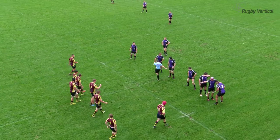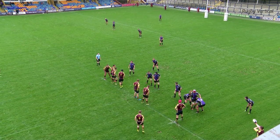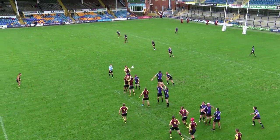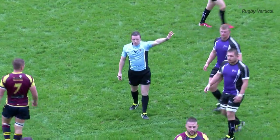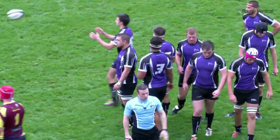The Vars won it in 2015. Never had a good record in the Championship. Winners of the Premier South in 2013, and they did make the final of the Championship in 2013, but lost out on that occasion. Williams. That lineout wasn't happy for our referee, so we're going to have a scrum down instead.